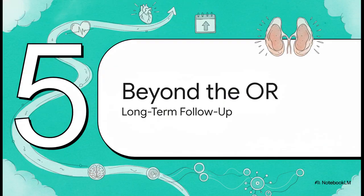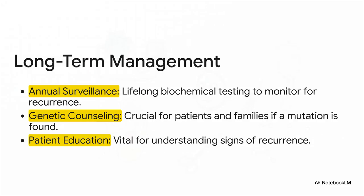And finally, our job as perioperative physicians doesn't really end when we drop the patient off in the PACU. Understanding the long-term management of this disease is absolutely essential if we want to provide truly comprehensive care and counsel our patients appropriately. Surgery is the primary treatment, but it's not always a one-and-done cure. These tumors can and do come back. That is why lifelong annual surveillance with metanephrine testing is mandatory.